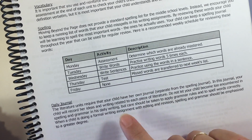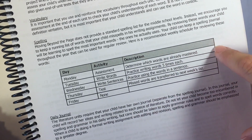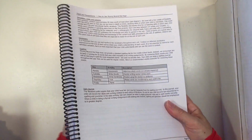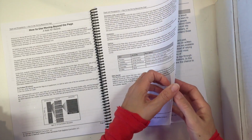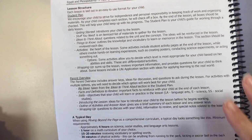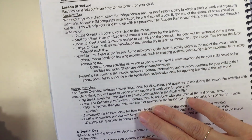And then you also have a daily journal, which is recommended separate from your spelling journal, and that's something to do some writing in. It suggests that you don't focus too much on grammar and spelling. It's just a means to get the child writing on a daily basis. So the next page is going to go over your lesson structure and your parent overview.